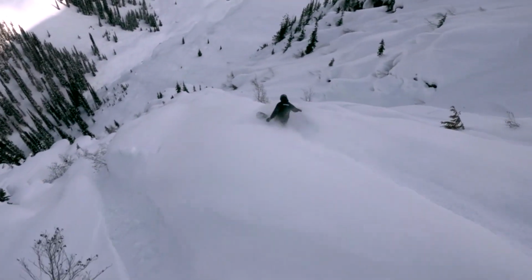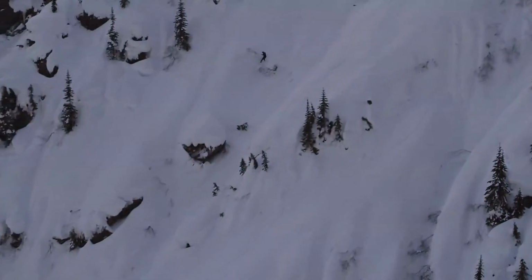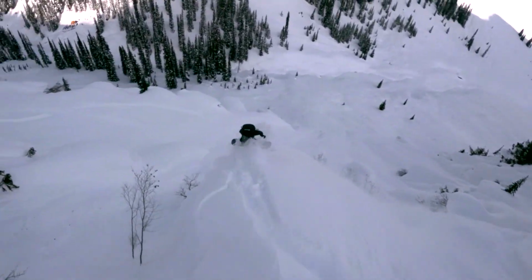And sometimes in these pillows and stuff like this, you just have to point your board straight down and just send it and hold on. It's a little bit like a rodeo out there at times. It is kind of a rodeo.